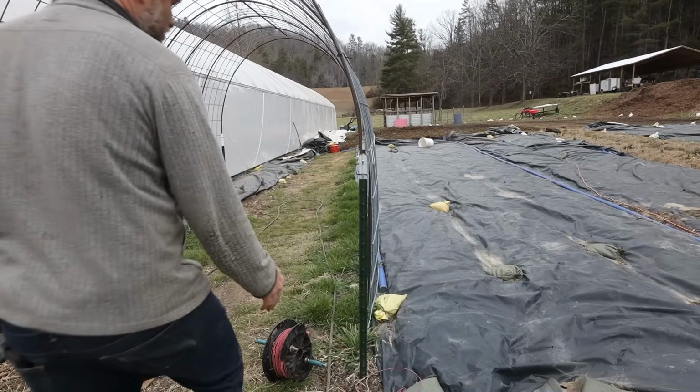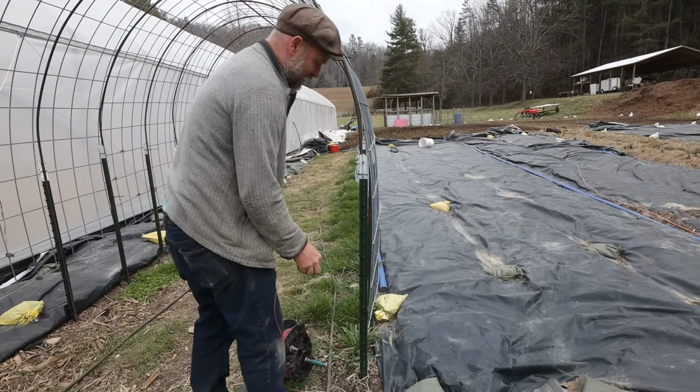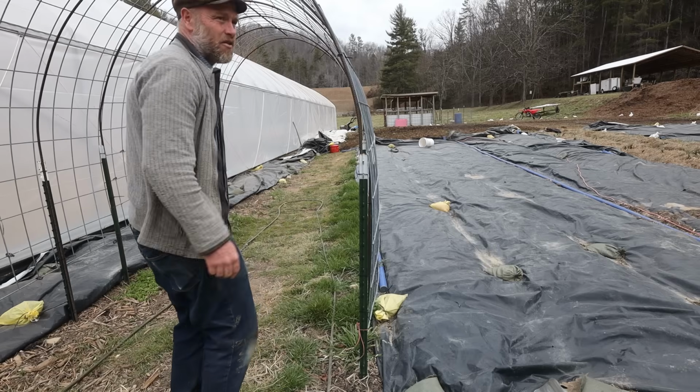Here's my corner. I'm pretty sure I got these T-posts straight when I did this. We'll go off these T-posts. So if they're in a line, we can keep this in a line and get straight out through there.